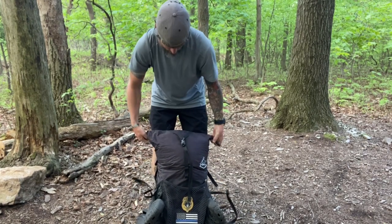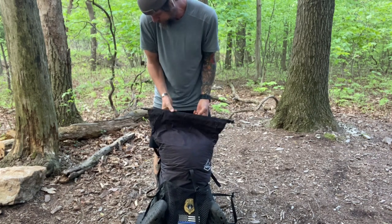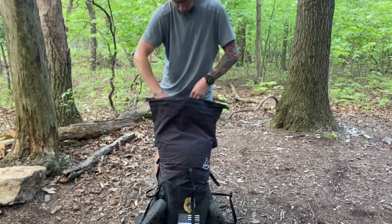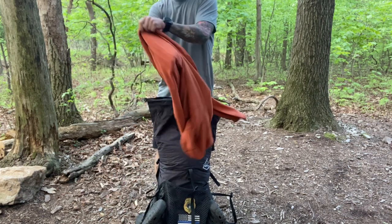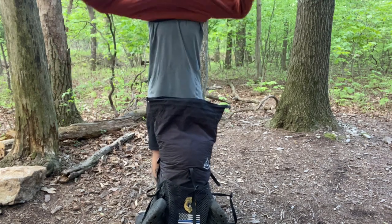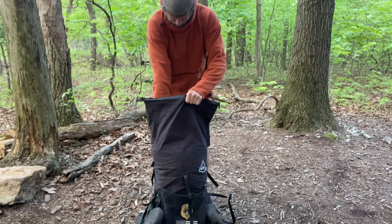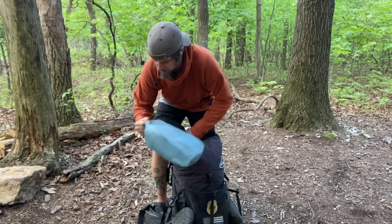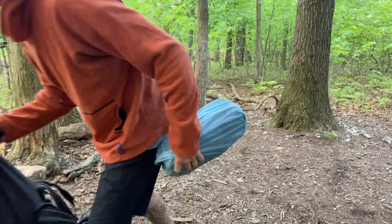All right, starting on the inside of my pack now. Usually have the mylar on top because I take it off halfway through the day. And then tent on top, so it's the first thing that comes out and gets set up at camp.